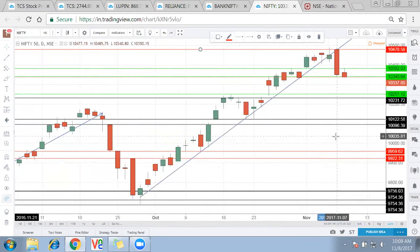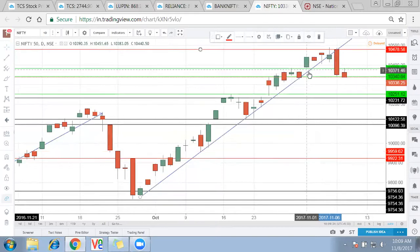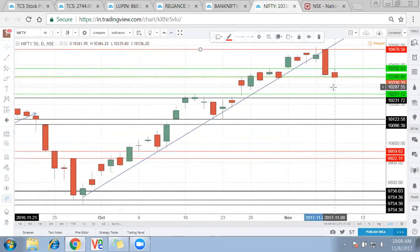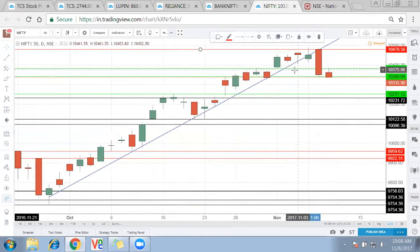Apart from that, if we try to understand yesterday's fall, right from the high it went down and filled the entire gap which was there prior on the Nifty around this 10,380 mark. So we had put our support level around this gap of 10,380 to 10,360, and the gap is completely filled out. So the gap has been filled out and it did not take any support over there.